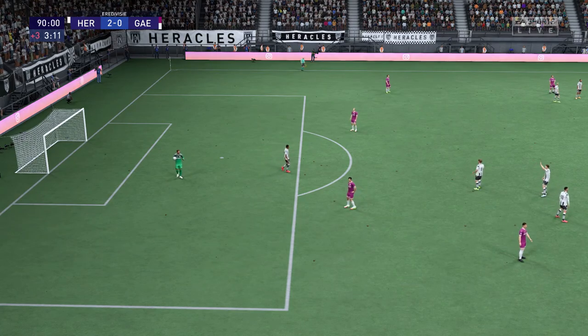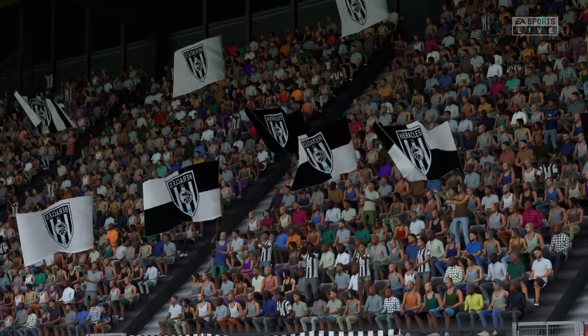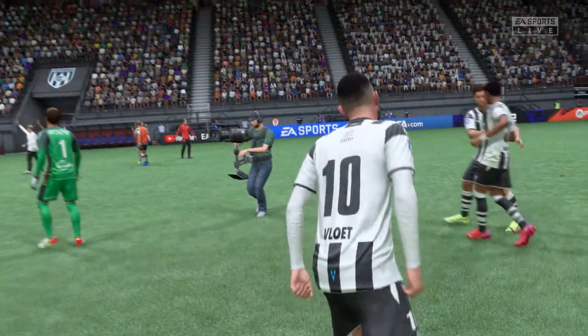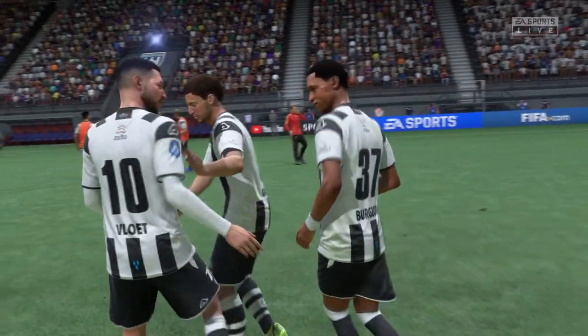And there it is, the final whistle. The home fans are going to be happy with this result. Well, Derek, it was a comfortable win in the end. Fully deserved their victory because they dominated every aspect of the game. It was a really good result for them here today.